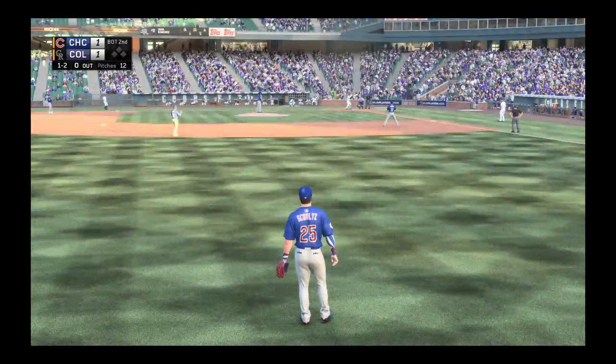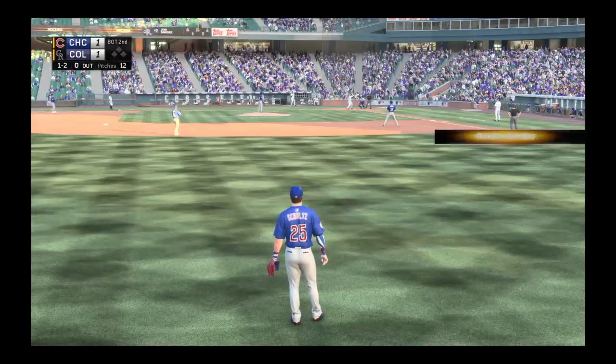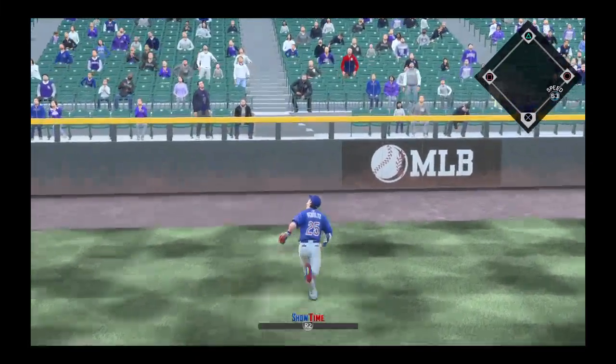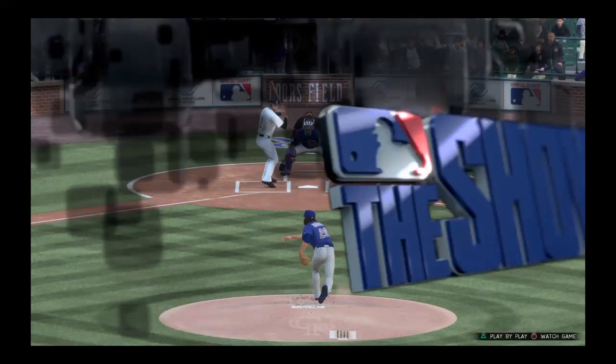Juan Sanchez will come forward now, back in the lineup after being used as a pinch hitter last night. Samardzija hit high and deep out to straightaway left. Schultz looks up, bring this one back. It's a home run.